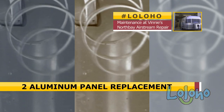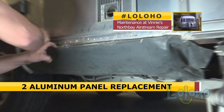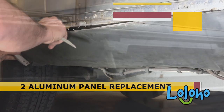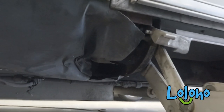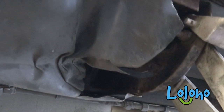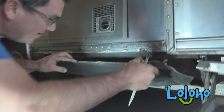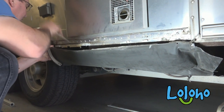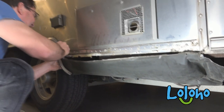But then the next thing that Vinny did was a little panel repair. Some of you may have watched our video about mice entering our Airstream. Now, we never determined exactly where the mice were getting in. However, we did have a hole next to our step area. And even though the step is a couple of feet off the ground, mice apparently can find their way there.